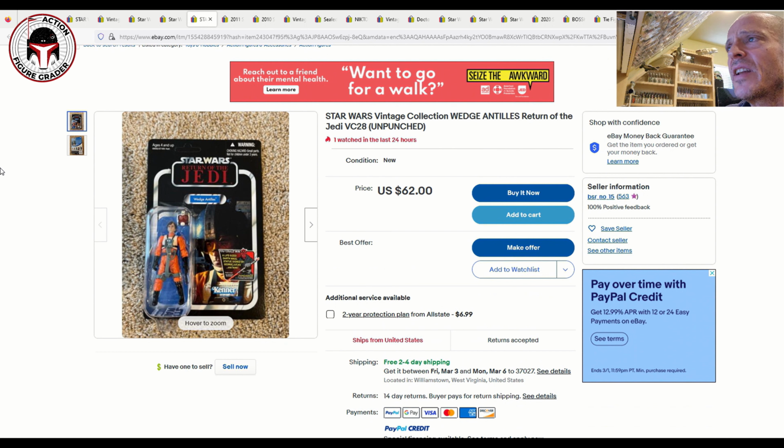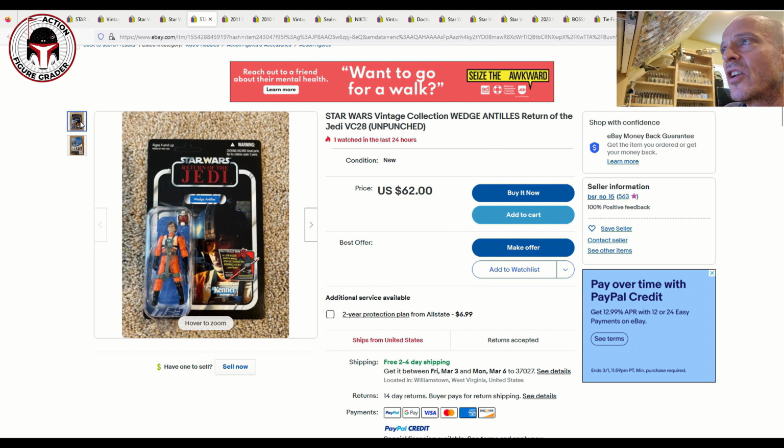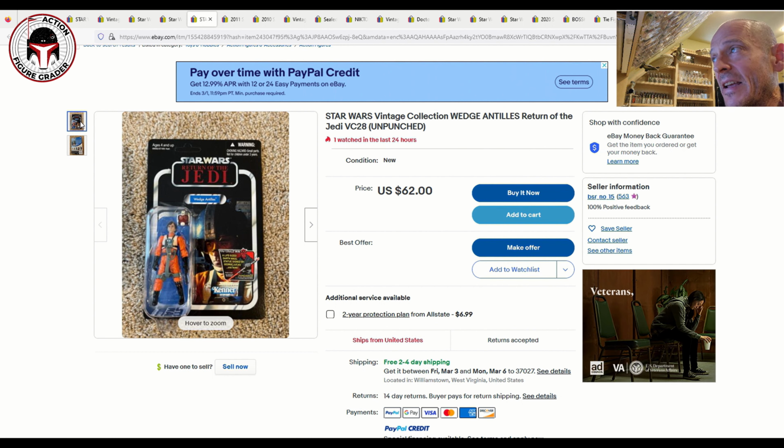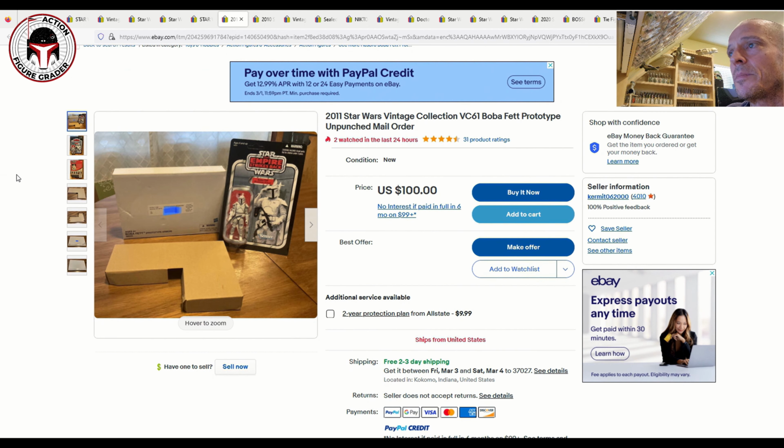I've got some vintage collection now. We got an unpunched US card for Wedge Antilles. This has the Darth Maul offer sticker. There were only a couple of photos, but it looked to be in really clean shape, VC28. And it's $62, free shipping, and it's also make an offer. I mean, that to me seems like a great buy for a really nice looking Wedge Antilles unpunched US card back. That's a super clean looking card for $62 shipped.